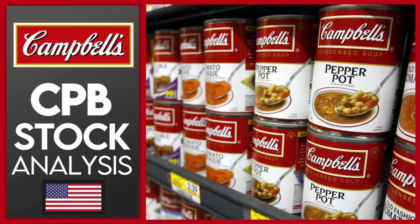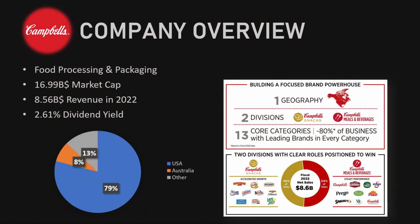Today we'll be looking at Campbell Soup Company, stock ticker CPB. Campbell Soup Company is a company that does food processing and packaging, famous for their soups. Currently they're sitting at a market cap of almost $17 billion, and in 2022 they generated a revenue of $8.56 billion. Their dividend yield is currently 2.61%.